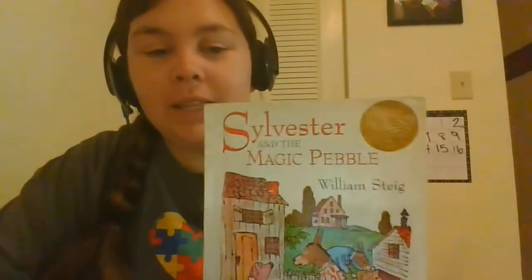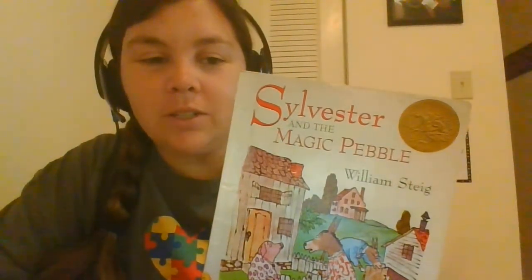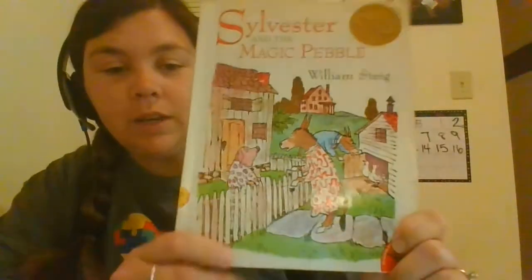We are going to read a story here in just a minute. And guess what it's about? It's about a donkey. A story about a donkey that seems silly. This book is called Sylvester and the Magic Pebble by William Steig. Maybe Steig. So what do you see on the front cover?